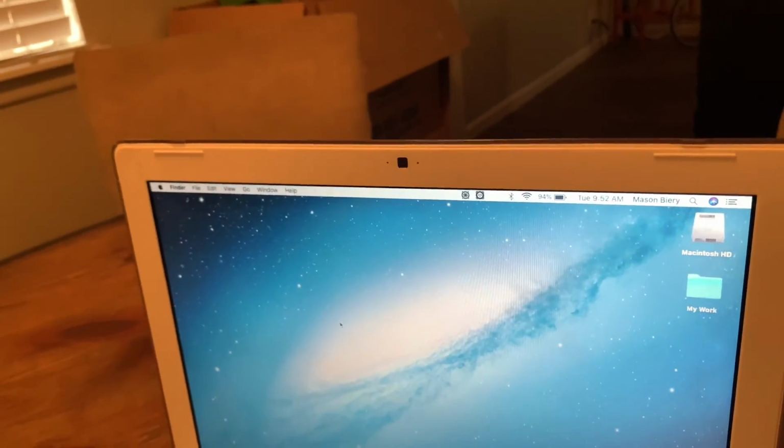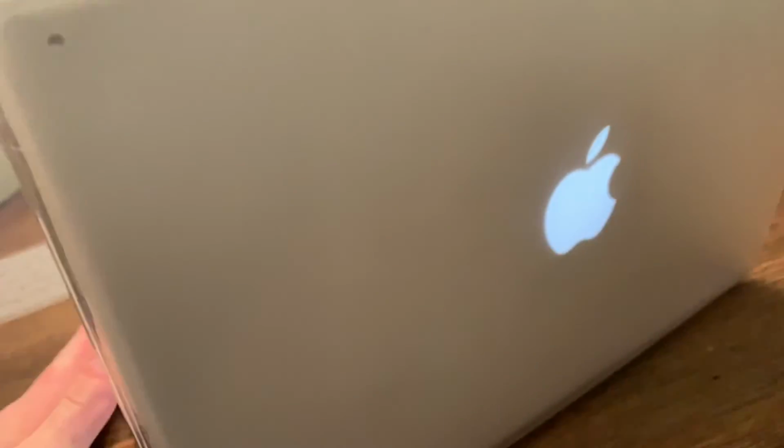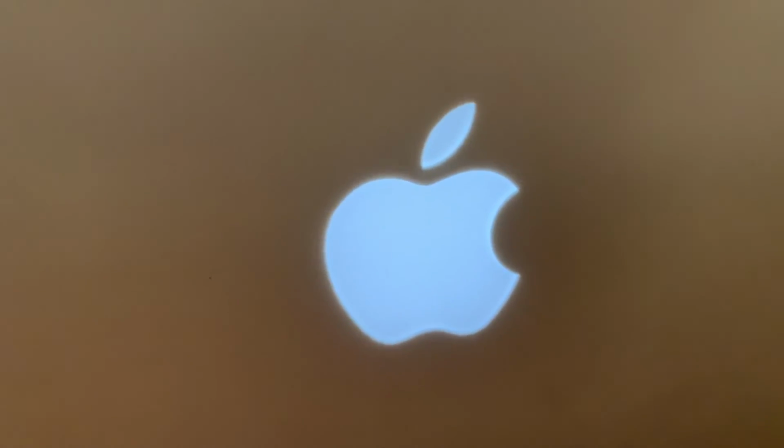There's the iSight camera. And, ooh, I don't want to ruin that. There's that backlit Apple logo, excuse me. But, yeah, that's it.